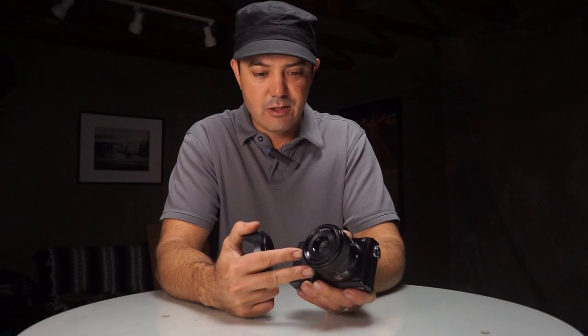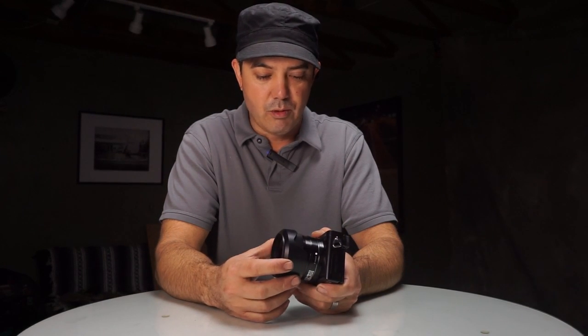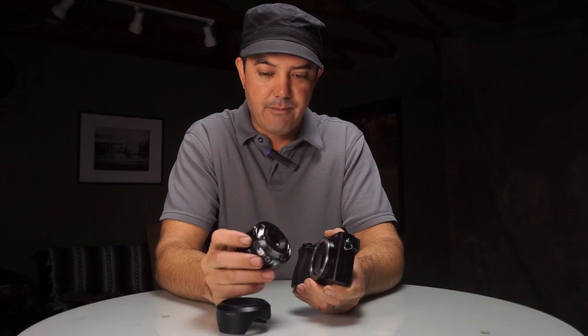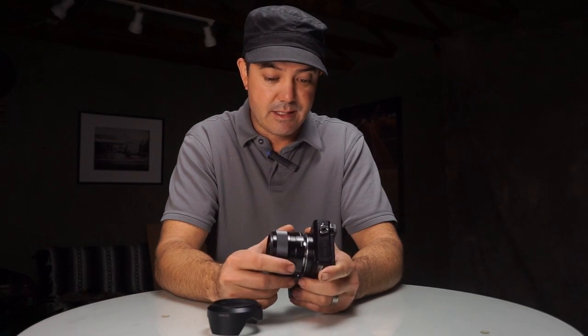But anyway, really quick, just kind of a rundown. I don't understand the optical design of this lens. This is very unusual. The lens hood itself folds backwards, and it's very portable and tidy. 49mm front threads. The rear element is very easy to access, very easy to clean. The build quality is exceptional.